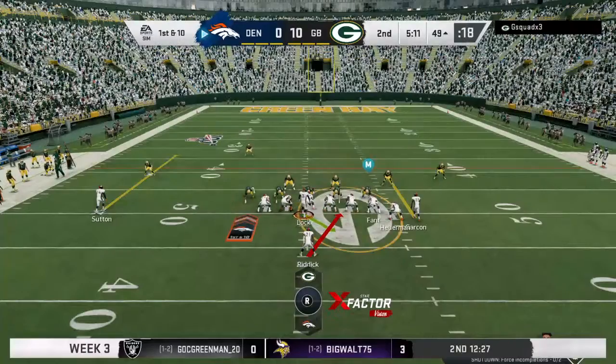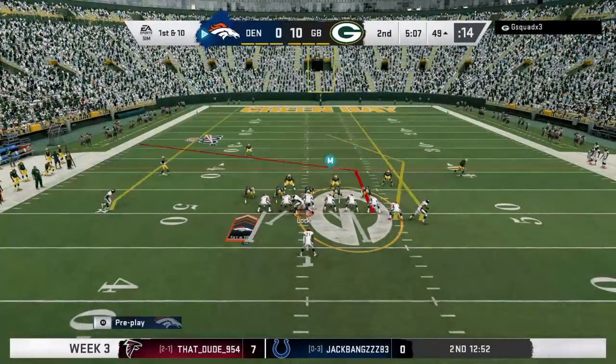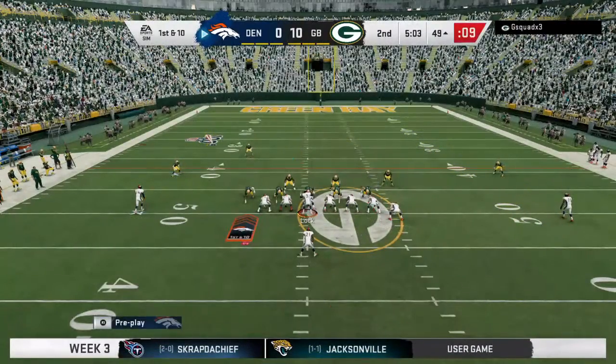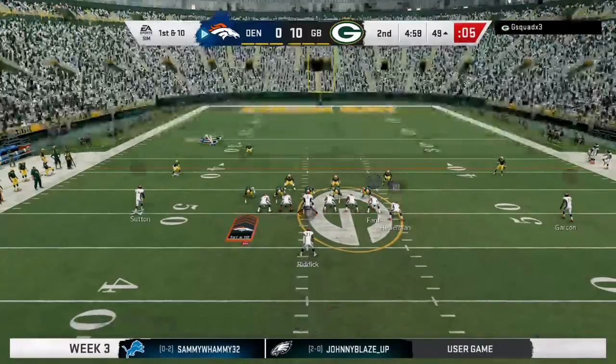Here's another 1st and 10. Let's go, Z, let's go. Hey, let's get this. You draw Corkins. 44, Mike, 44. Hey, come on, now, come on.